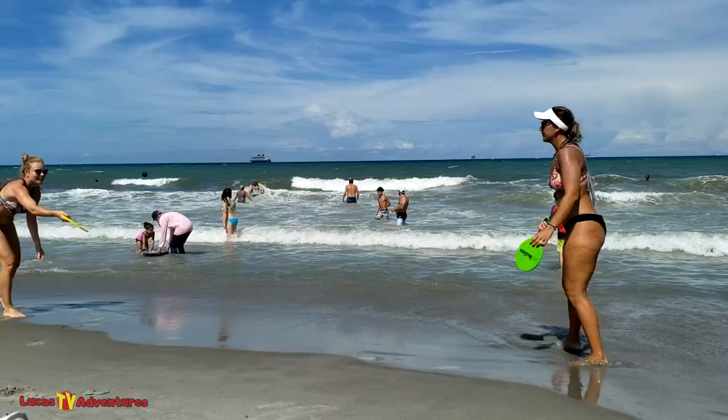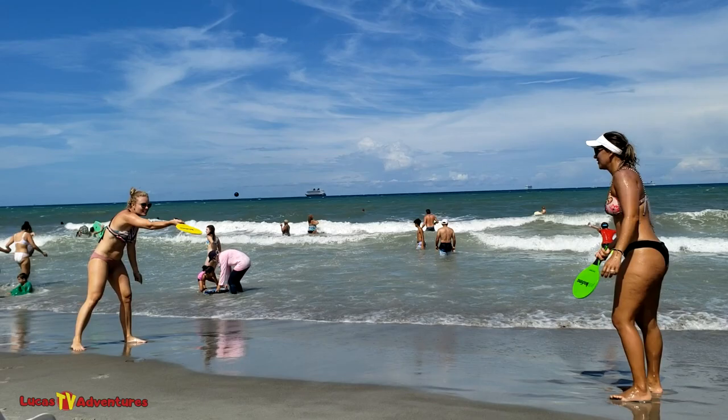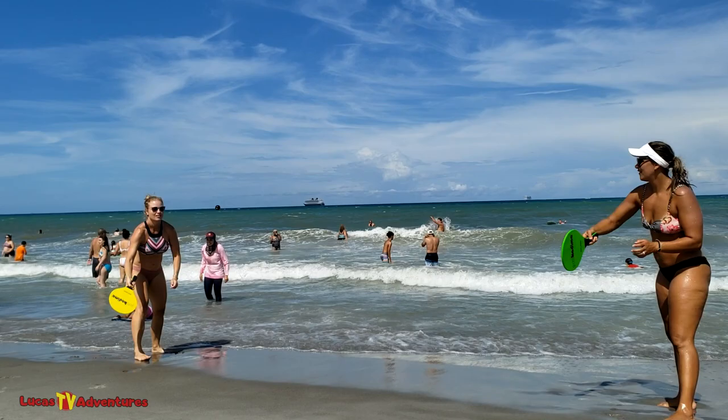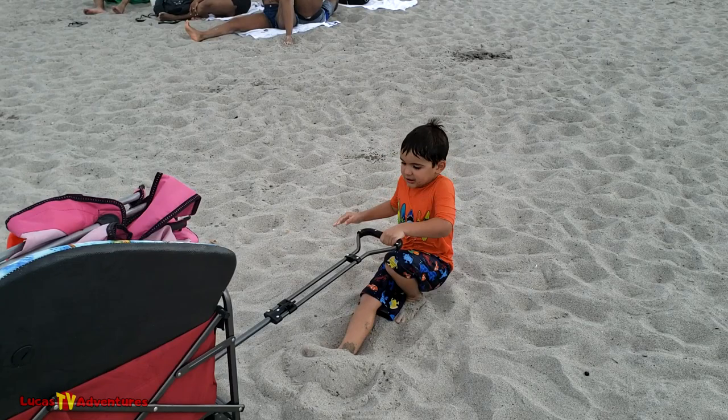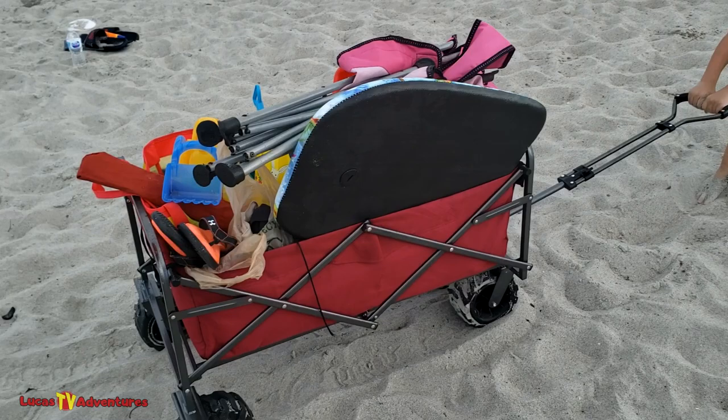Fun game. The wind has picked up here, I can tell you that much. It definitely got windy here as it gets later in the day. Our beach adventure has come to an end, and David is having a difficult time pulling this thing. A little easier on the pavement than in the sand. Right, David? They're waiting for us over there.